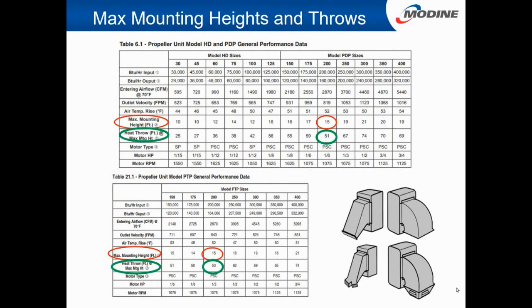And you see the heat throw on the PDP is 51. And the PTP is 53. So heat throws are very similar on those two. We'll get into the blower series where it does make a big difference on the heat throw because you have a 3-speed blower on.